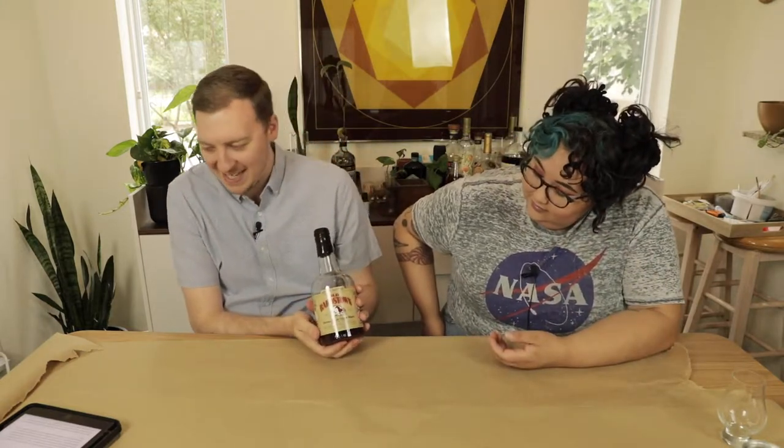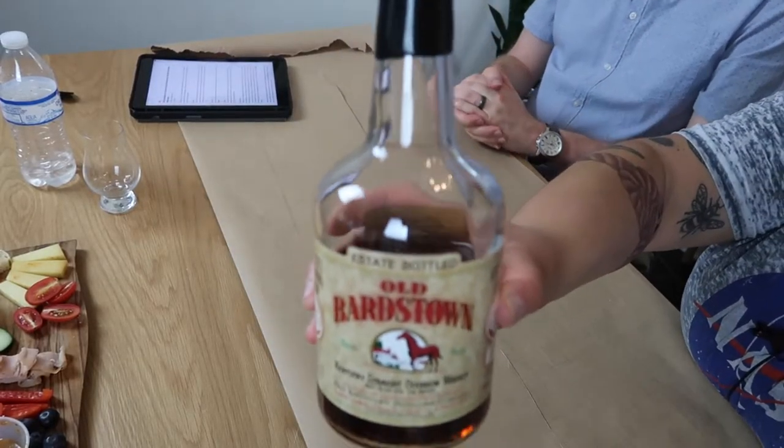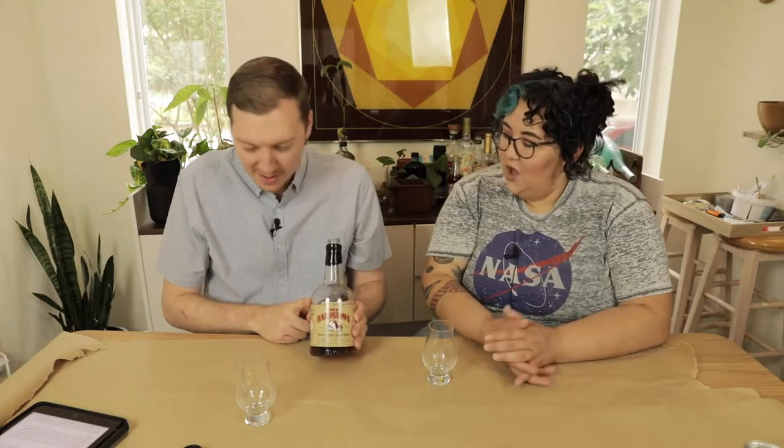All right, what are we drinking today? On today's episode of Crafty Chats, I'm breaking out a bourbon that I happen to like very much. It's not a very popular bottle, but today we're drinking Old Bardstown Estate Bottled Kentucky Bourbon Sour Mash Whiskey. Sour Mash? Sour Mash. Double distilled and aged for 10 years, which is the same as the last bottle. Look at you, 10 years. Ding! She listened.